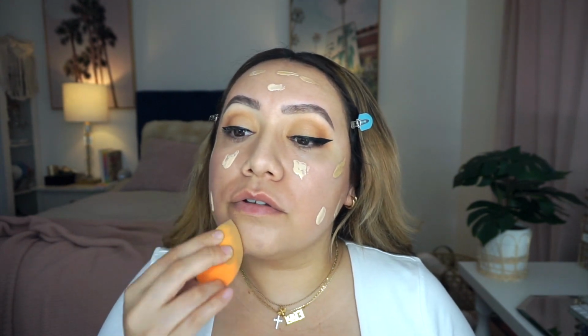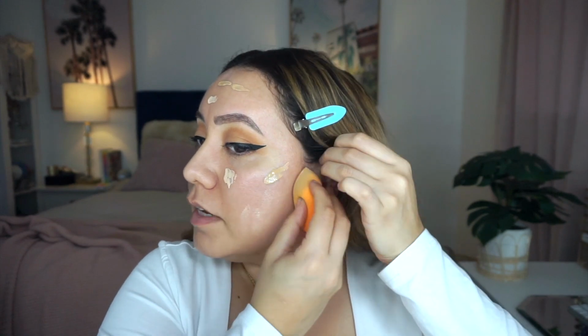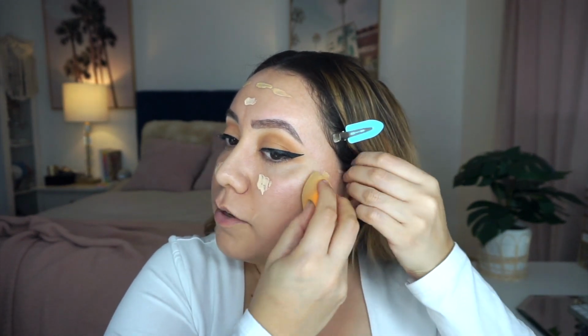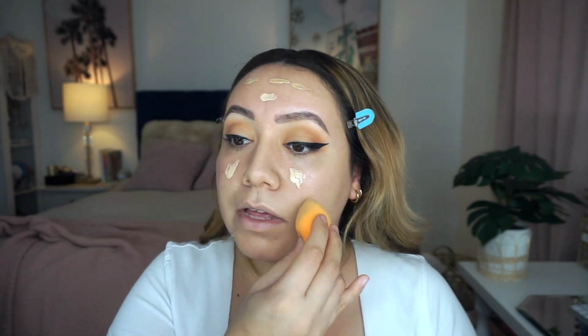And then I will move down to my chin, and then I will move to this lighter area right here. I feel like it just helps to mix the colors together. And then I just kind of start going this way. And then with whatever's left over from blending both sides, I will just kind of go towards my lips and then again down to the chin area. I have a little bit of darkness right here because I had a pimple. So we're just gonna have to deal with that little shadow.